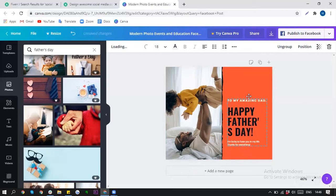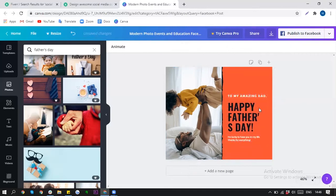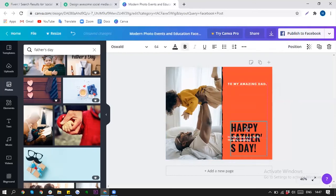Now for the text, I will make it catchy, because a Facebook post is all about making it catchy to attract the audience. First I have to click on this, and I have to click on ungroup, because all these three, whatever you see over here, are grouped together. So first we have to ungroup them in order to do the editing. I will first do the editing for this one. I will keep them aside.